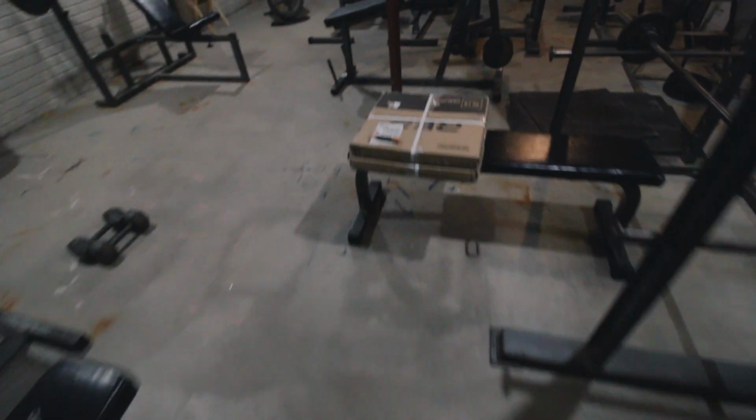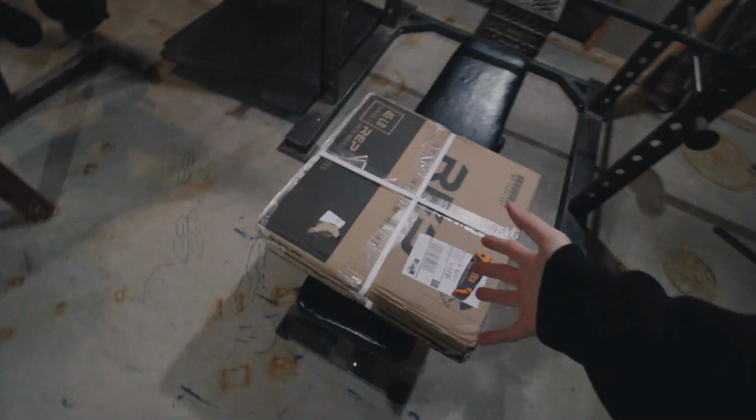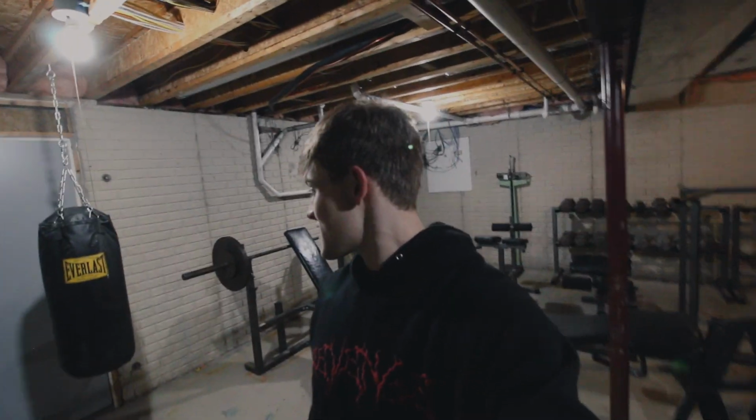And I'm going to slowly upgrade this home gym. That way, if the world goes into chaos, I have a home set up. And just so I can deadlift, be loud, and stuff like that. So, let's go take a look. So, we do have 2 more 45 plates for the dungeon setup down here.